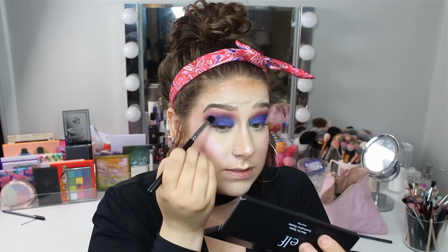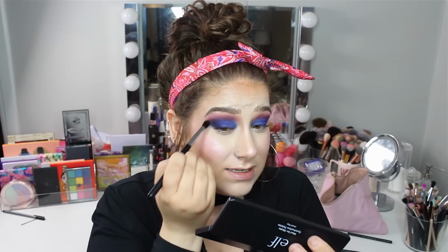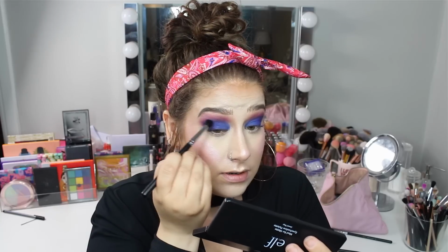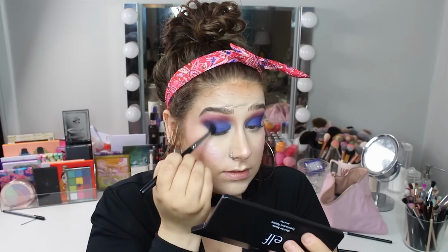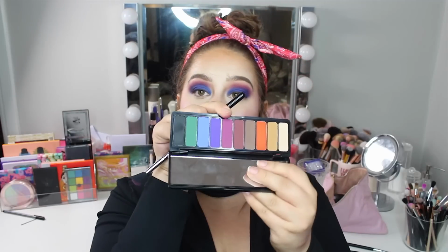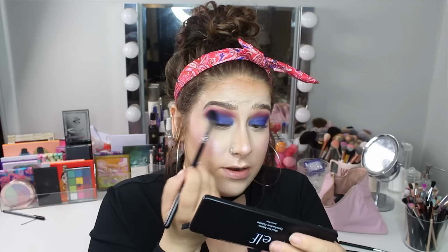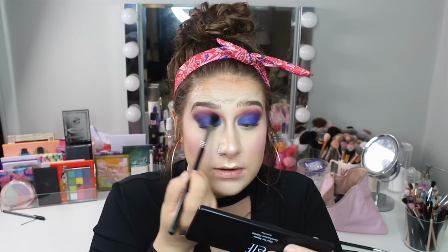So I'm just taking this on my outer V because I just want a teensy bit of depth. So I actually think that that blended out quite well. Now I'm taking this shade again because I felt like we lost a bit of it. I will just go on top right here and then just blend everything together again.